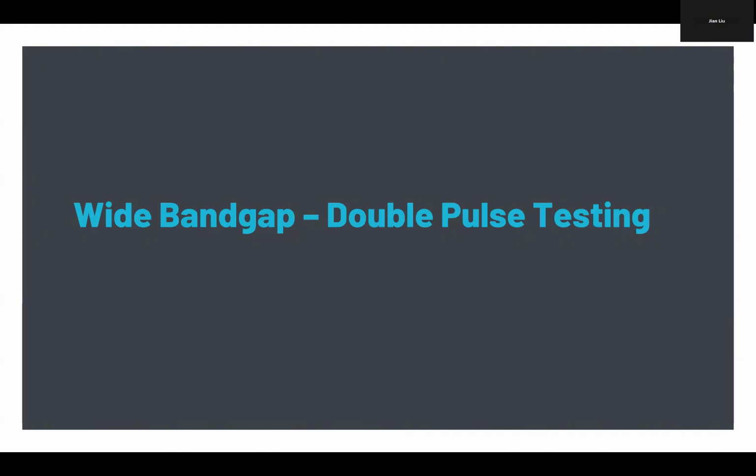But right now we have something new coming, which is the wide band gap semiconductor inside the EV. Since we need a higher voltage, higher efficiency and higher power density, it comes to the wide band gap semiconductor. And the major measurement of the wide band gap semiconductor is the double pulse testing.